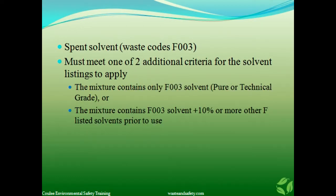Now, for solvents that are in the F003 waste code class, they must meet 2 additional criteria. Instead of having to be 10%, they have to be either a mixture that contains only F003 solvents in pure or technical grade, or it can be a mixture that contains an F003 solvent plus 10% or more of those other F-listed solvents prior to use.